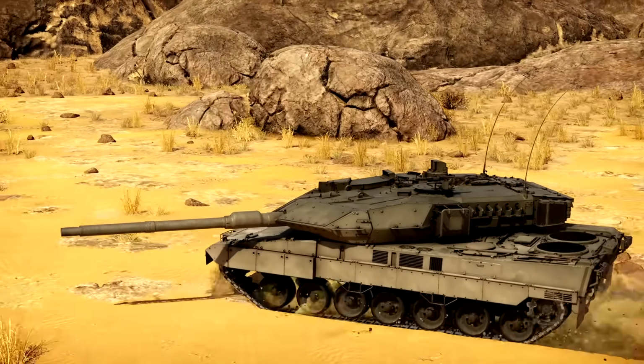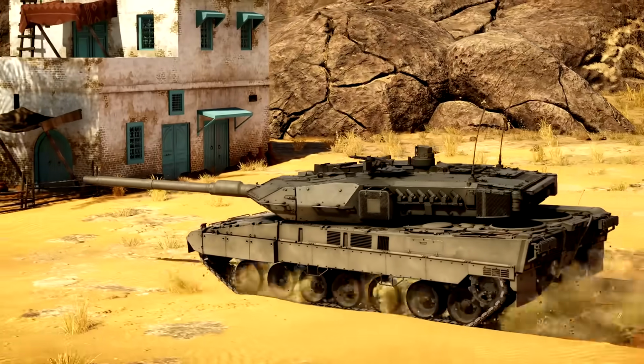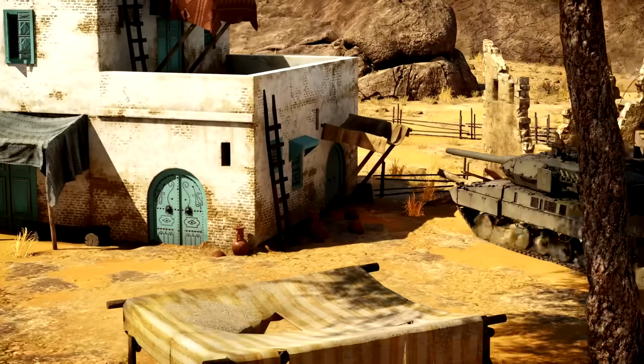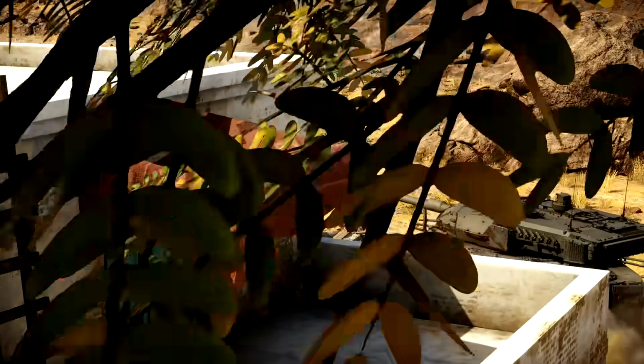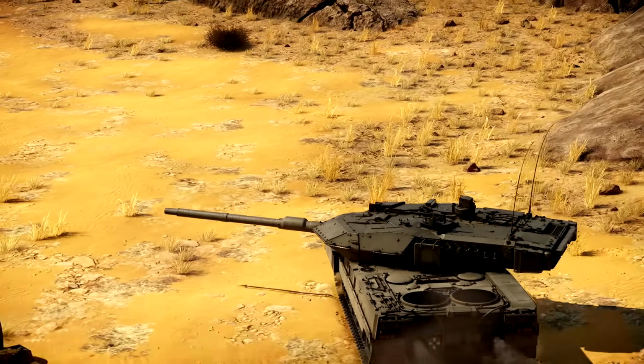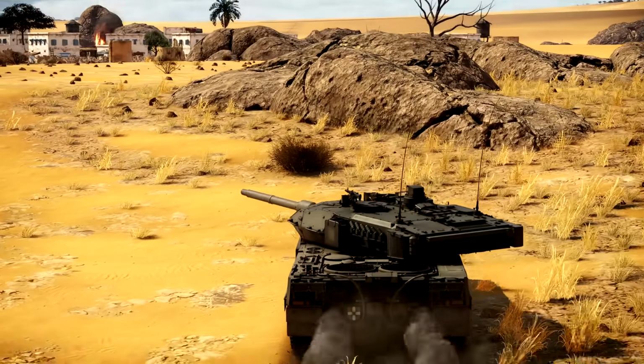And that's kind of it, guys. So it's a tank that has an amazing system to protect itself, an amazing gun, amazing mobility. So it is probably going to be one of the best MBTs in the game, if not the best, depending on the counter that this thing actually receives.